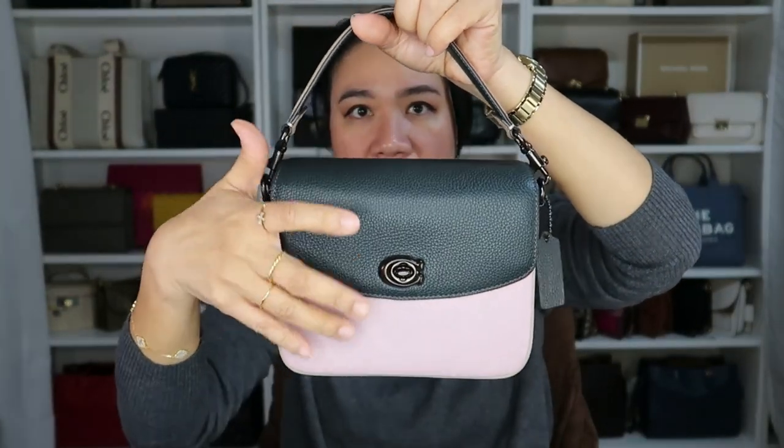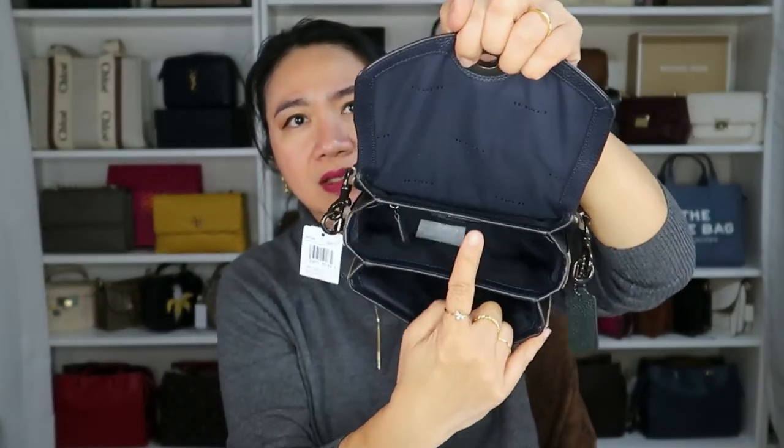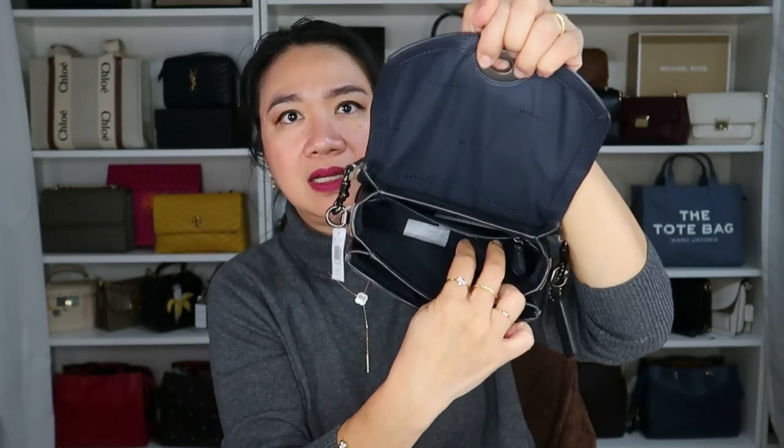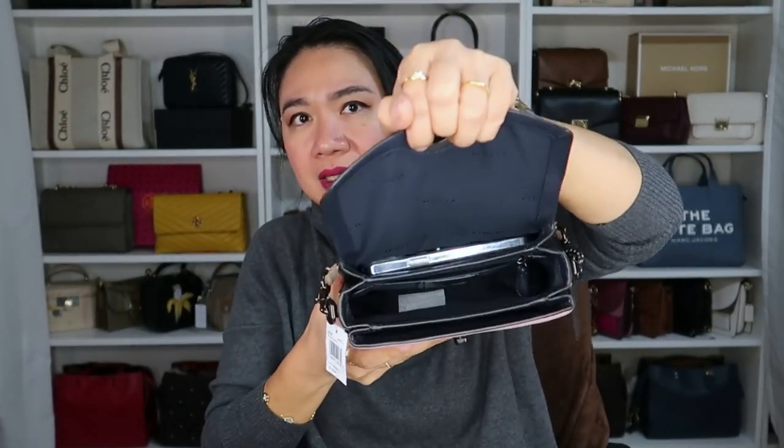And let's look at the inside of this bag. It has fabric lining with Coach words inside. It's like a navy color, and it seems like this leather part here is like navy black. So the inside of this Cassie 19 has three compartments, and it has a zipper pocket in the middle, and it has a Coach grid there. So for what fits inside, let's try a phone. I have an iPhone 13 Pro Max, and let's see if it fits at the back pocket.